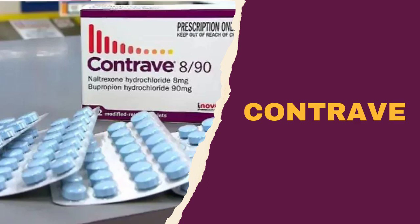The pros of Contrave. It can help with weight loss when combined with a healthy diet and exercise. It is FDA approved for long-term use. It may also improve blood pressure and cholesterol levels.